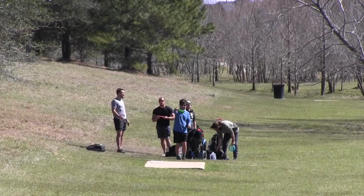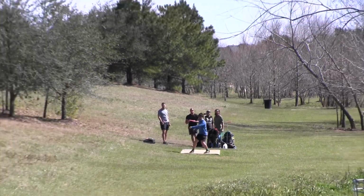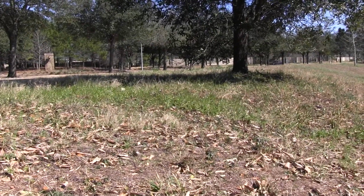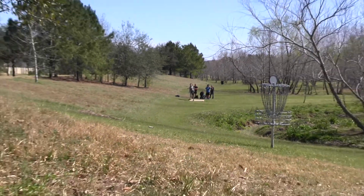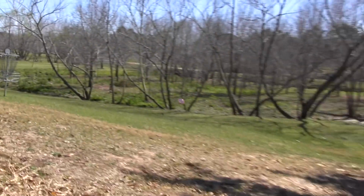Pretty simple hole. Just to tease Joe, I'm going backhand Wraith. And I'm going to get lucky and get caught up in that tree. And that's a scary putt though, downhill. I would assume Joe's going mid-range.